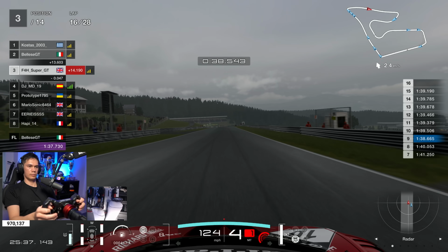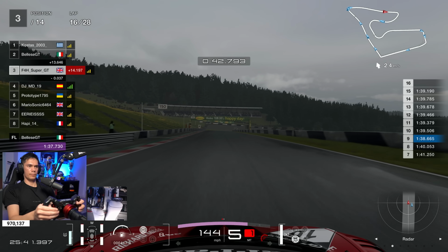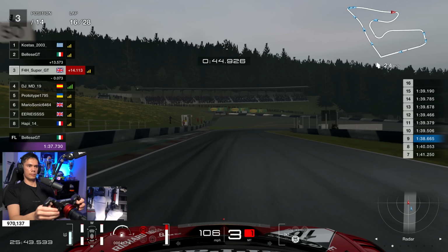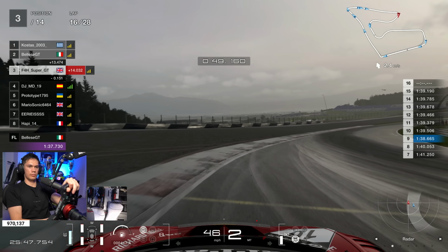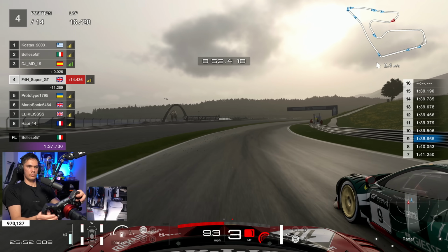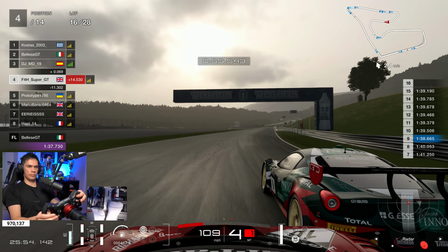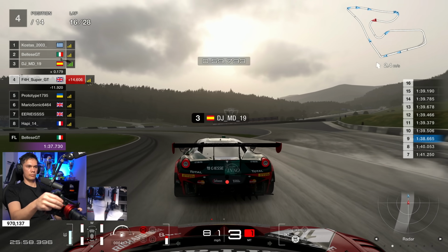I do want to move over to the right to get the braking grip, but I'm going to have to take a bit more of an outside line here. The grip does eventually come to you on that outside line. Not quite going to be enough though, as he does draw alongside and eventually just get clear and retake that 3rd position.